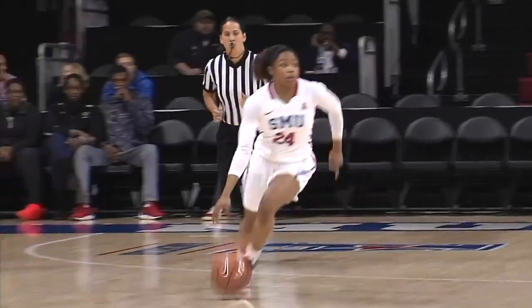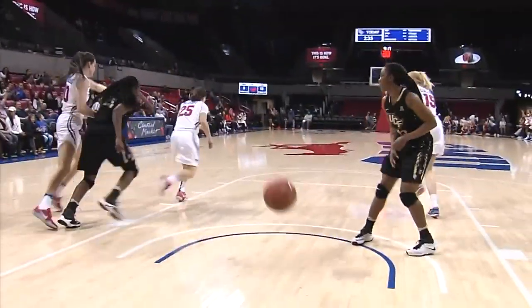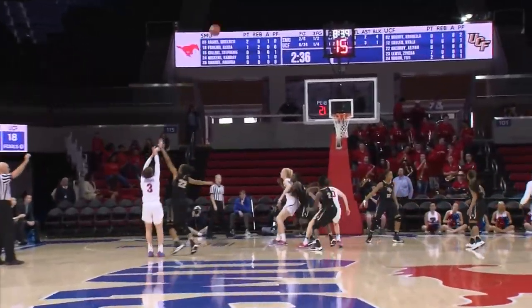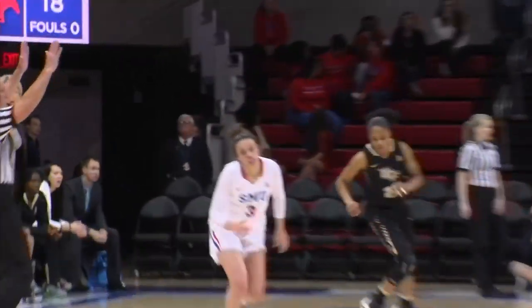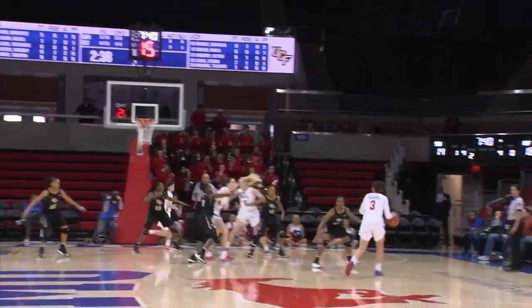It's short. It's saved by Nador into the hands of Mickens. Here comes SMU pushing the action after the steal. Adams, pull-up jumper in transition for the Mustangs. It drops from 10. And accelerating when they should. Three ball left wing. Adams, big-time shot from 25 feet out. It's an airplanes here for UCF.